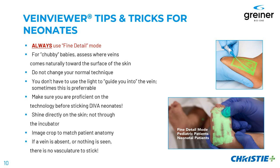Please shine the light directly down onto the patient's skin. A lot of the isolettes and incubators have a UV coating on them and it can interfere with the projection. You might want to use our image cropping mode as well. So we actually have the field of view. You can crop it like you would a picture in Photoshop: small, medium, and large. Depending on the patient's anatomy you're looking at, you might want to use the smaller window.